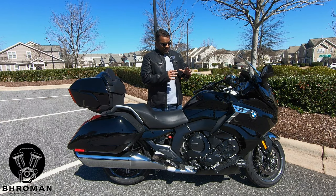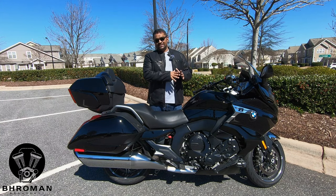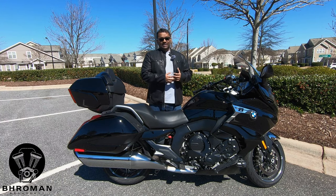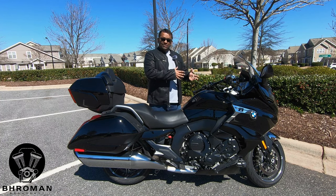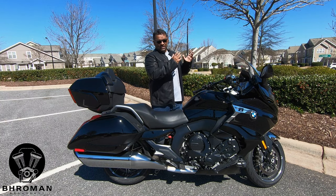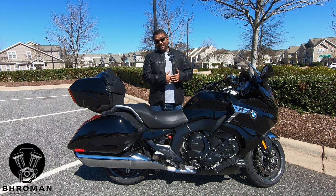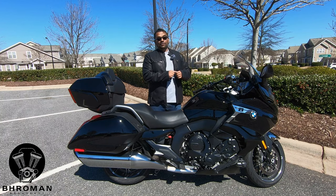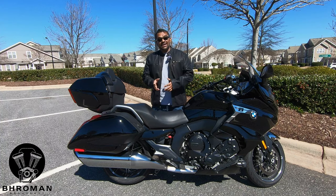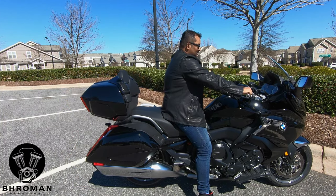There's a lot of technology that you get with this bike. It's got dynamic suspension, so it adjusts itself on the fly. It's got traction control, cornering ABS, regular ABS, cornering lighting. So if you're going around corners, the light adjusts itself so you can look through the corners at night. It's got hill start assist, so if you're parked at an incline, you don't have to hold on to the brakes. It'll stay where it's at. It's got reverse. It's a shaft drive. Oh, and speaking about the reverse, let me show you.